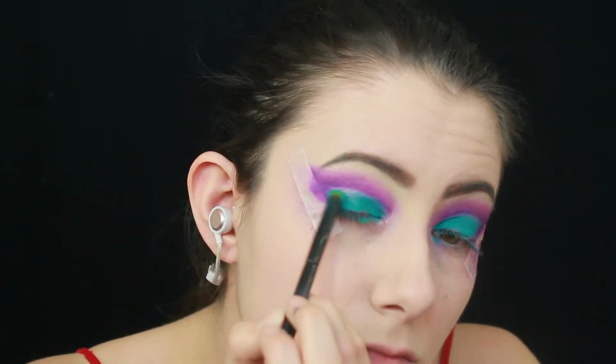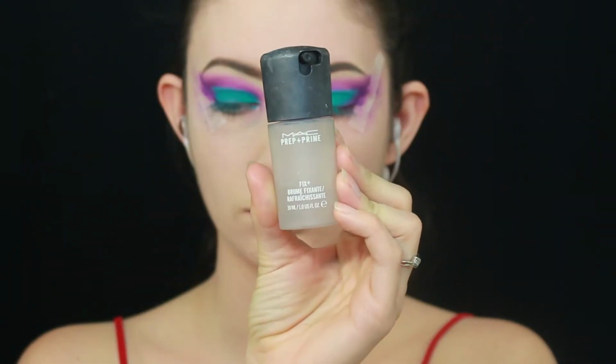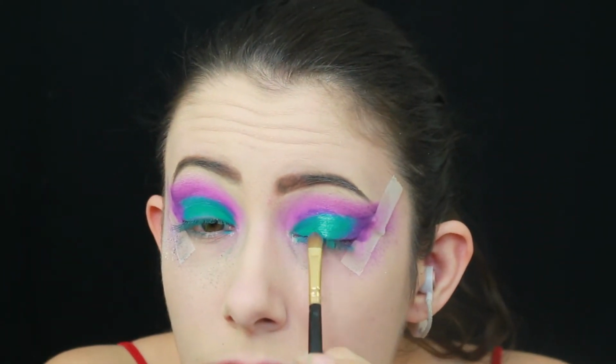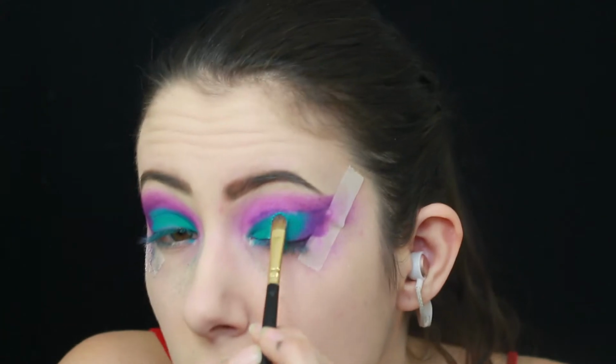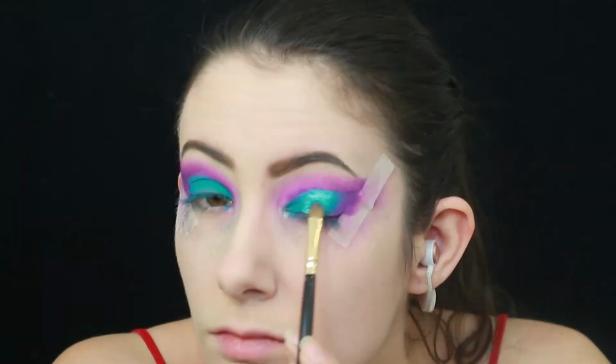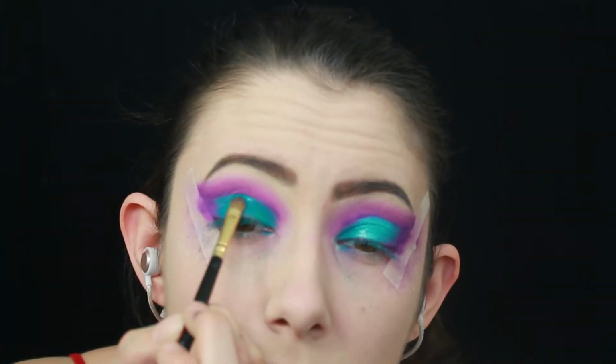Now to wet my brush, I'll be using the MAC Prep and Prime spray. Then I'll be using the lighter teal sparkly shade in the Zulu palette, and I'm going to be putting this in the middle of the eye. I feel like this gives the color a little bit more dimension and shine.